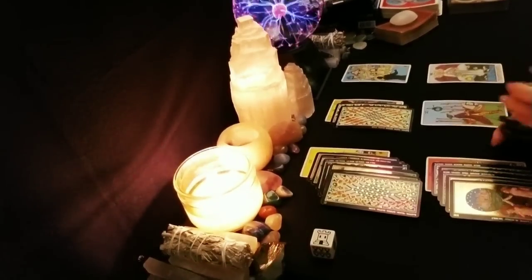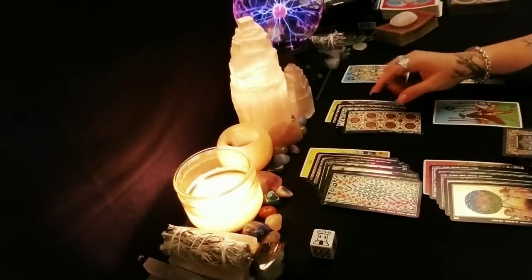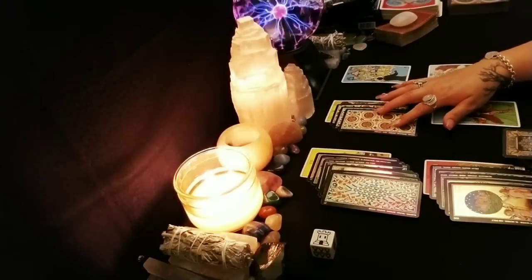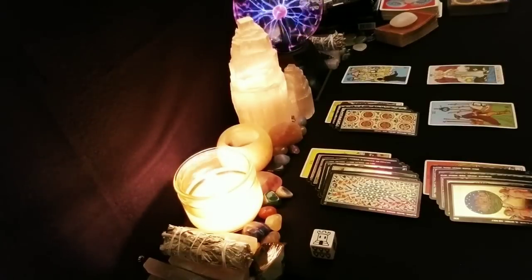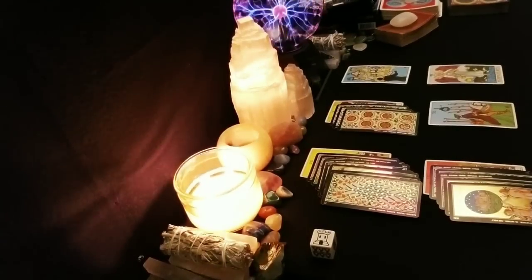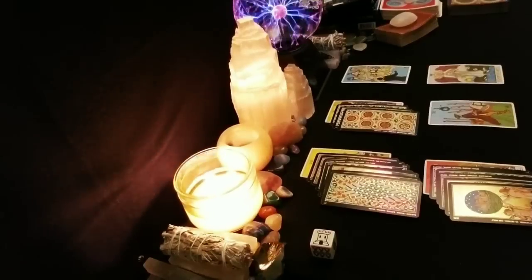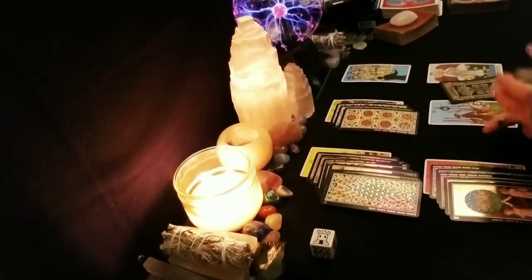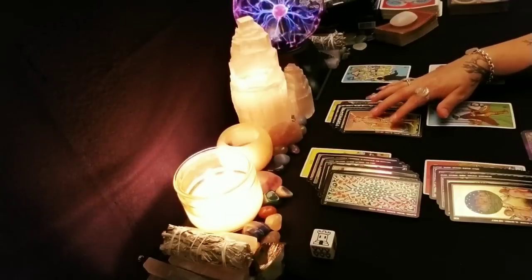Clarify the Eight of Wands, please. What do we got? We got the Seven of Pentacles. Looks like you might be assessing things. You got two sevens here too. So all these sevens: stopping, assessing things, seeing if this is the path you want to be on. Clarify the Seven of Pentacles, please. That just flew out there. Oh, taking a leap of faith.